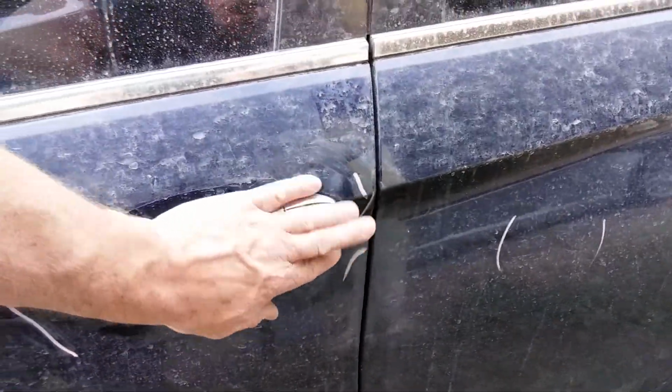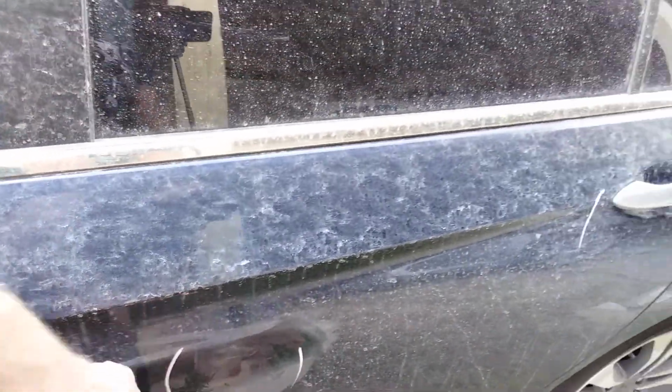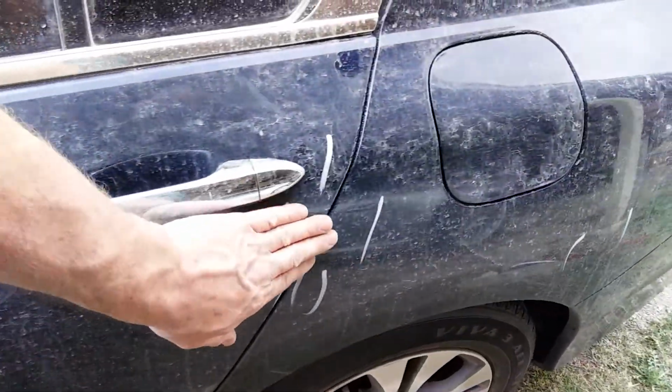I don't see anything here. I don't know why they put it there. There's a little scratch right there. I can't even catch it with my fingernail, so that's just in the clear coat that can easily be buffed out.